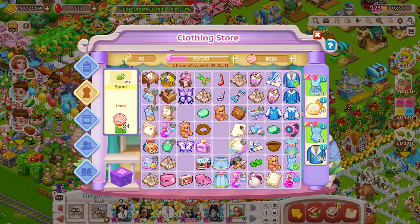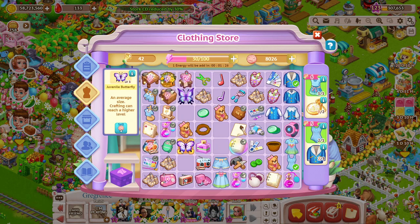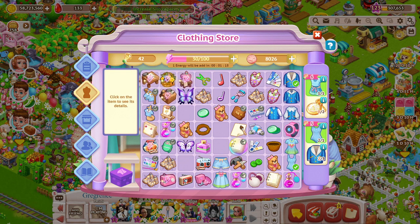So let's make a couple spaces on the board. Double check you don't have anything that can mix in with something, and I really don't. So I'm going to go ahead and let the butterfly go. Somebody asked how you undo something. Like, I just did that action, so it went like this, so now it's back. That's how you do it.